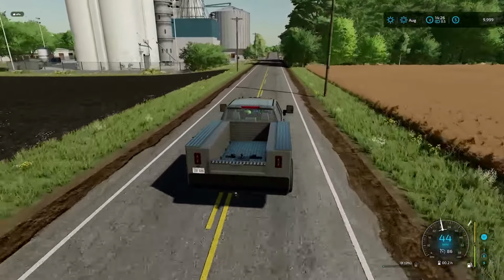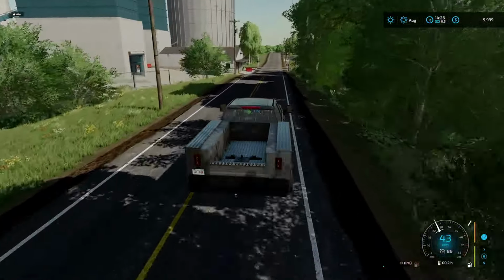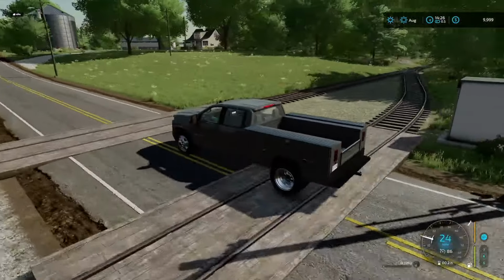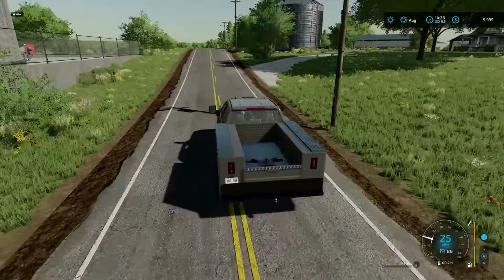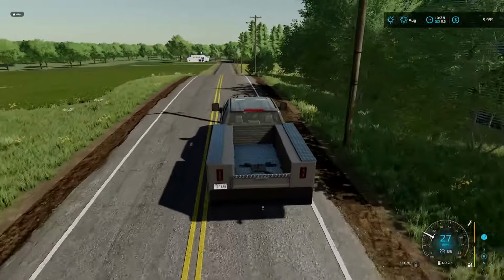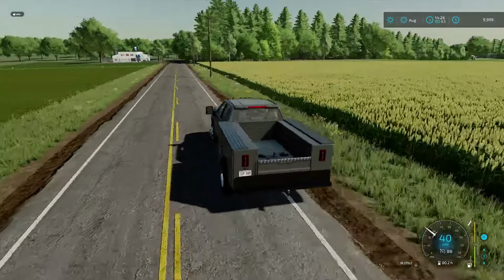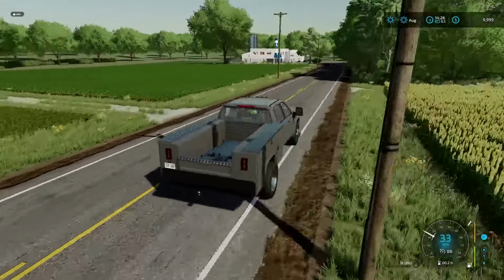More of the industrial zoned area. Here we have our grain cell. And I do believe this is the train loading point as well. Another farm here on the right. I haven't met too many of the locals yet, so we've got plenty of mingling and talking to do. See if we can't get some help as we continue to grow.